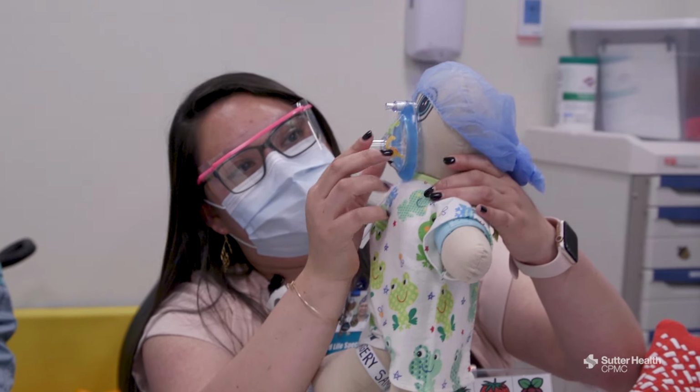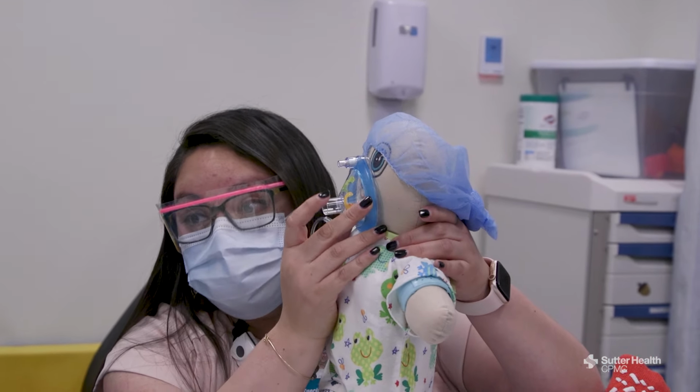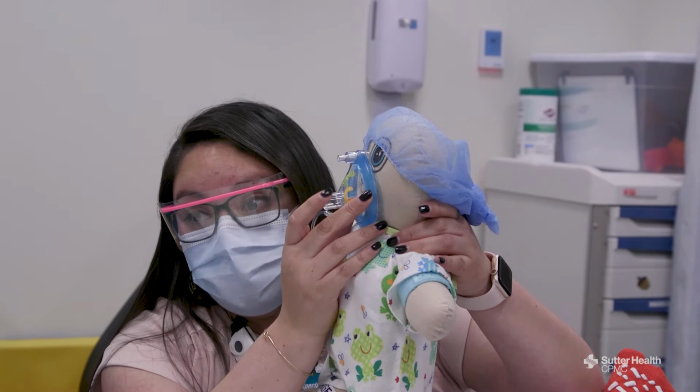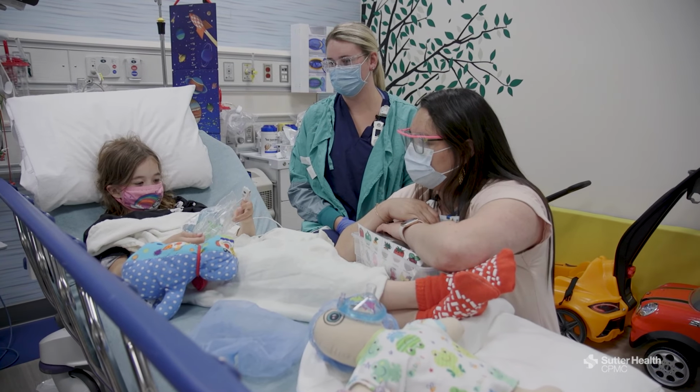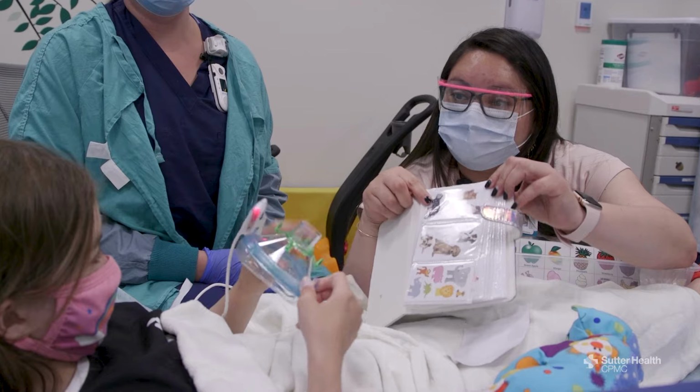How old are you, Celia? 6. Your child life specialist will show you a mask. The mask fits over your nose and your mouth. The doctor connects the mask to a tube that gives you air and medicine that will make you very sleepy. Some kids say it looks like a space mask and feels soft and squishy.